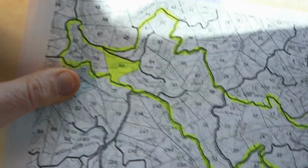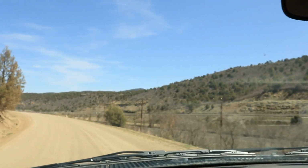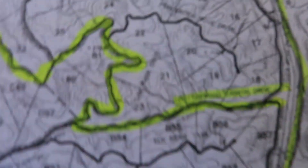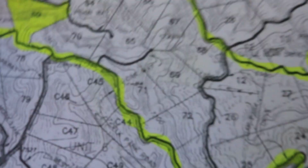Okay, this is the portion of the ranch map. I don't know if you can see it. I'm driving. There's I-25, what we drove on from Trinidad. We're headed back north right now. Along, we came in back here. We're coming to Cottonwood Canyon. We're going to go here. We're going to drive up. That's the shortest way to get to it.